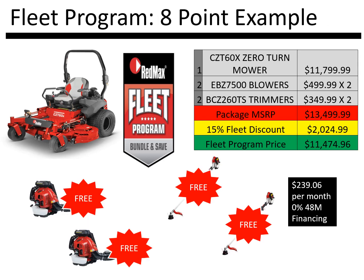As you can see, the mower to the left and our handheld items below. On the right-hand side, we'll deep dive into this example. One CZT60X mower at $11,799, 2 EBZ 7500 blowers at $499 each, 2 BCZ 260TS trimmers at $349 each, brings that package MSRP to $13,499. When you apply the 8.15% off fleet discount, the discount is $2,024. Brings an overall fleet program price to $11,474.96, which is $300 less than the mower cost itself.